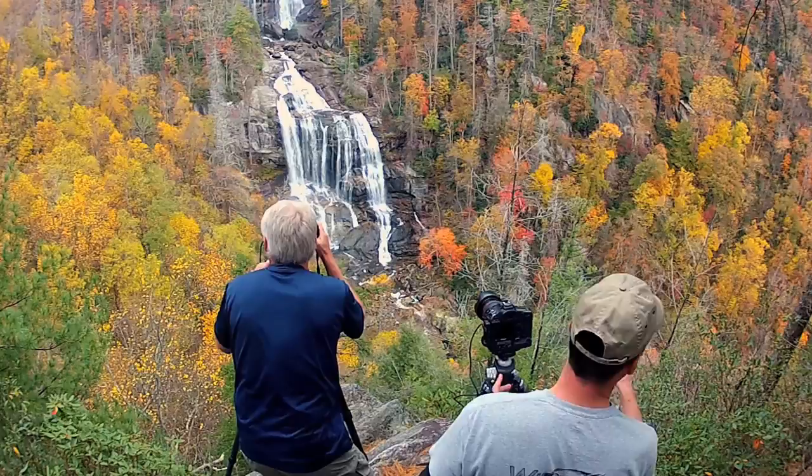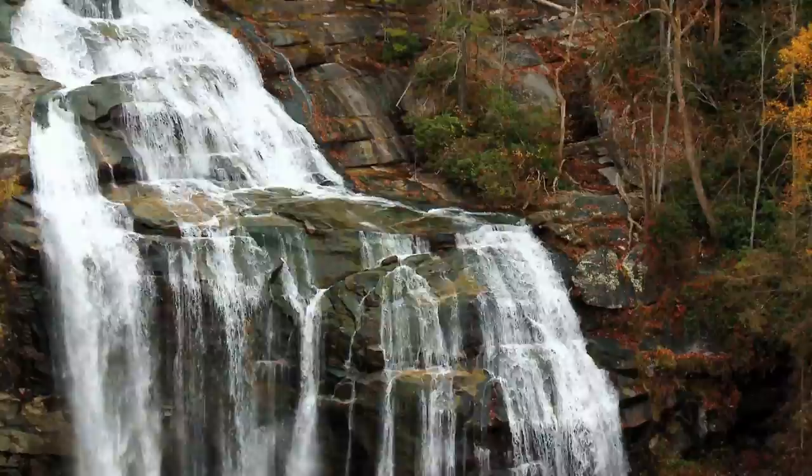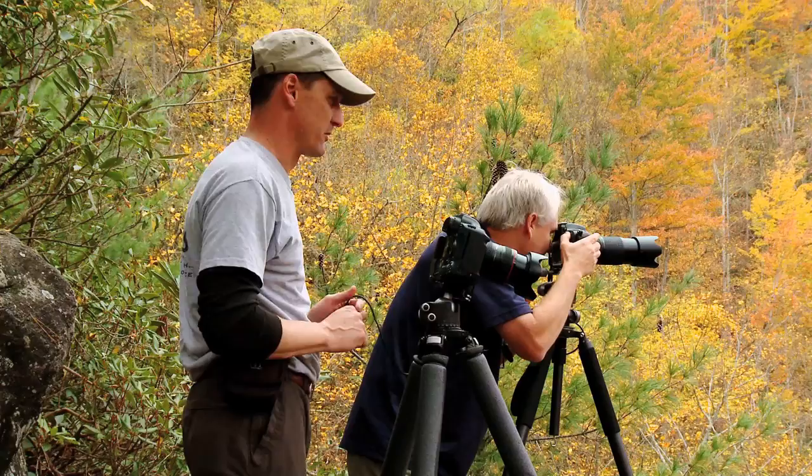In this scenario right here, it's a long way to the other side, and we've got to cross a pretty good river to get there. So we only have this angle and then an angle at a little higher elevation. But this angle gives us a much more intimate feel with this waterfall.